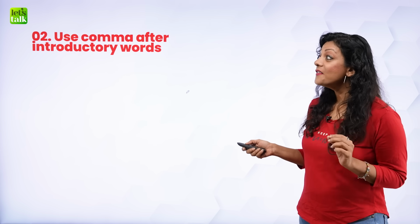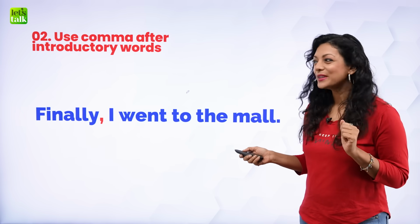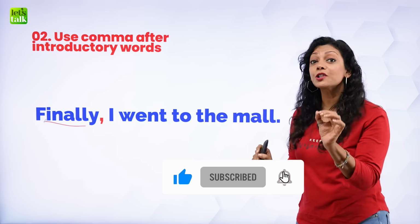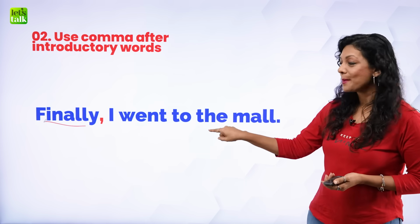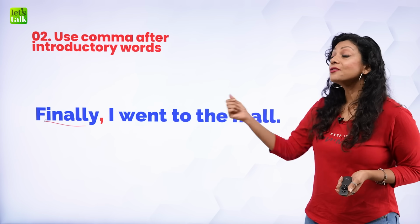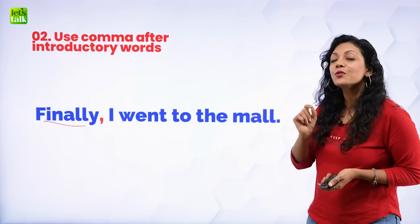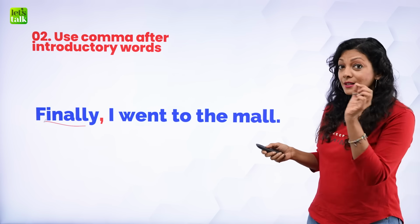Use a comma after introductory words. You want to know what they are? For example, finally is an introductory word. It's introducing you to the action that is happening. I went to the mall. Independent clause, right? But it's introducing you to it. So, finally, I went to the mall. When you're writing it, after an introductory word, you use a comma.